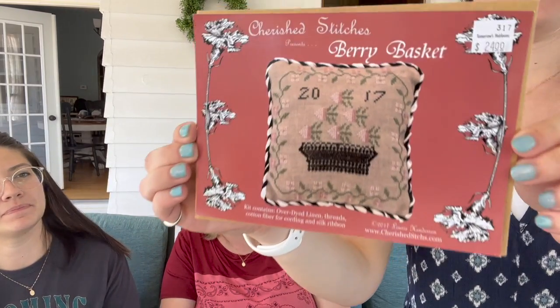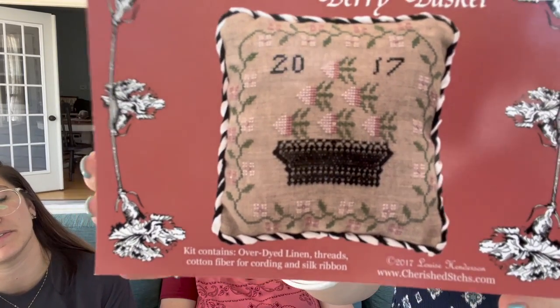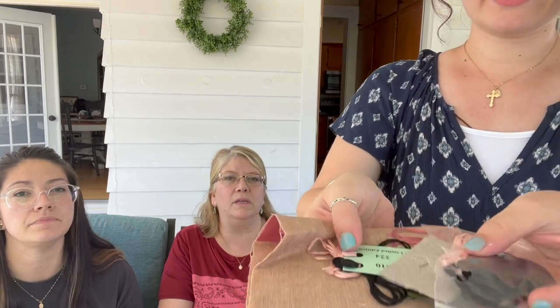I need to start this because it's so pretty. Look at that. Just look at it. It's gorgeous. I'm going to start it because I have been needing to do smalls, you know? I've got a lot of big stuff going on, and sometimes you just need a win. A simple little win. It's all kitted. Okay, hold on.